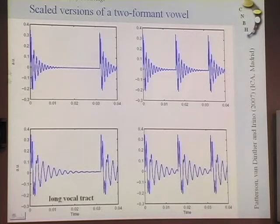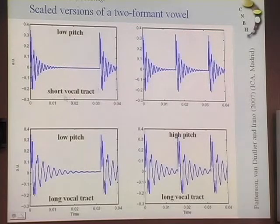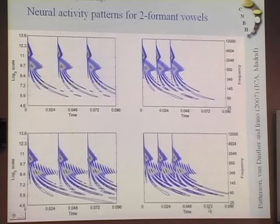And I'm going to start with a long vocal tract and a low pitch here, and then I've got one where you have a long vocal tract still, but you have a higher pitch, in fact an octave higher, and then a short vocal tract and a low pitch. So the pitch is the pulse rate, and the vocal tract length is the resonance rate. So this one rings faster than this one. And then finally the combination of short vocal tract and high pitch. So I've got a 2x2 in which both of these crucial dimensions are varying. Now, I take those 4 sounds and I put them into an auditory model.